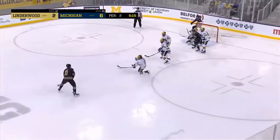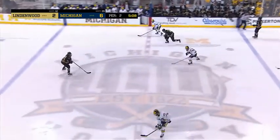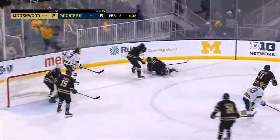Now Johannes into the slot. Allard fakes. Now he shoots. That went wide, and TJ Hughes will scoop up the rebound. He comes out with Ciccolini and Draper. Here's Ciccolini to Draper in front. The shot. Draper was tackled.